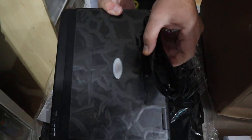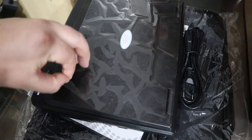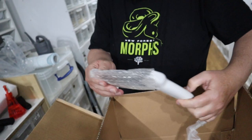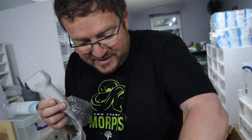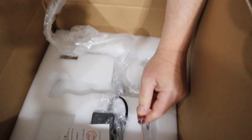We'll put that there. And then there should be... That's just a protective covering, by the way. That's a protective cover, that'll come off. And there should be the actual probe. I'm hoping they've given us a linear probe, not a convex. Yeah, maybe. We have a linear probe, guys, and that's what you need. If you get a convex, they've sent you the wrong one. I have heard of stories where people have been sent the wrong one. So that's all good. They even give you a little screwdriver.